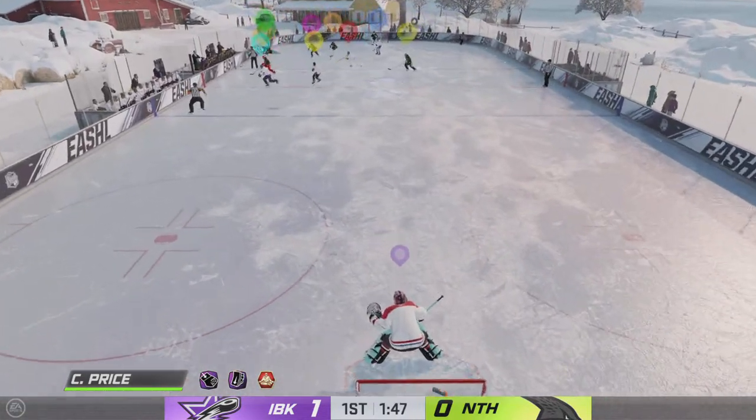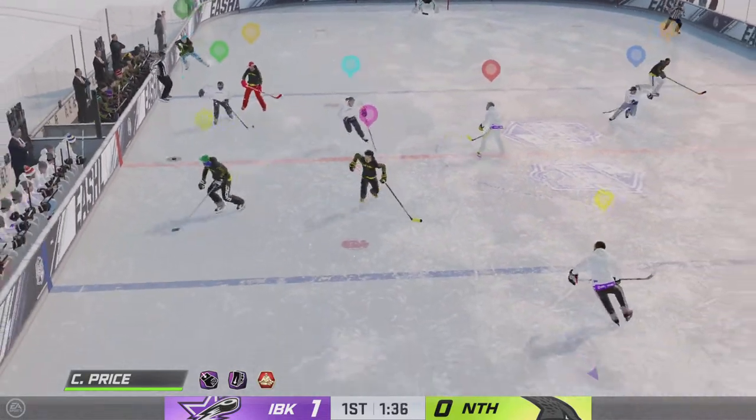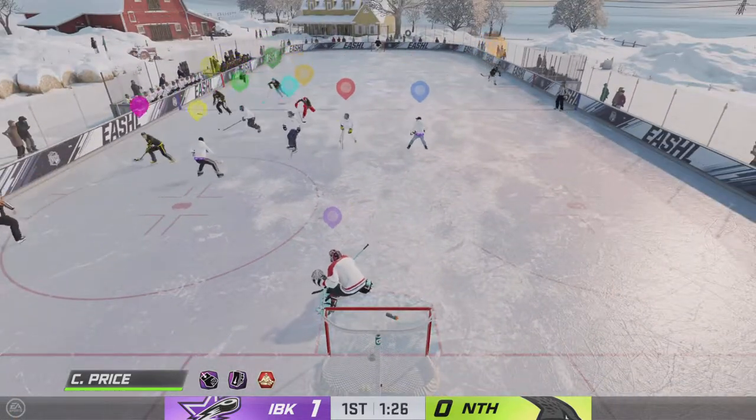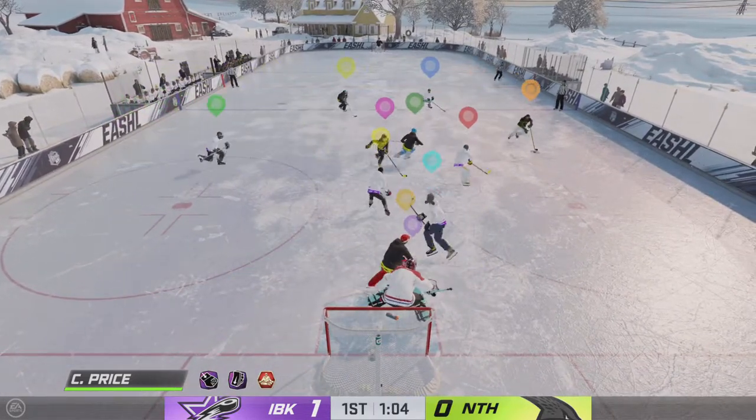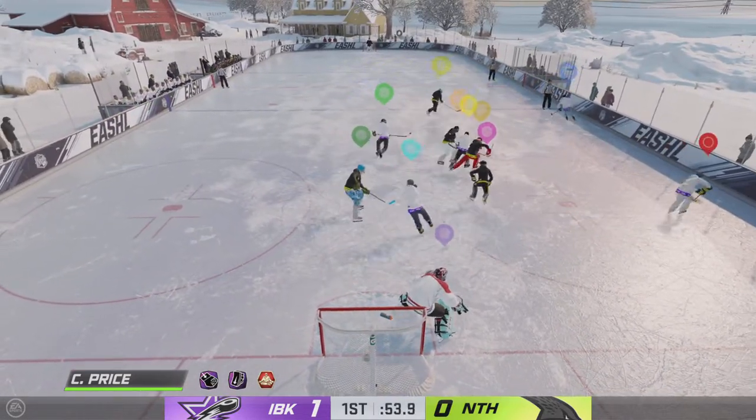You work so hard to get yourself back in the game. You earn a power play, and then you fail to cash in. So they still trail by one. The game will continue at even strength. Great defensive effort with the stick.